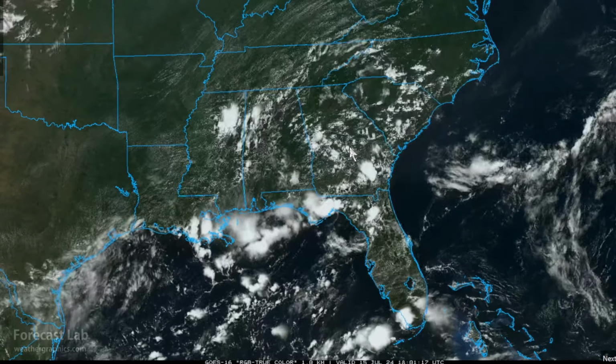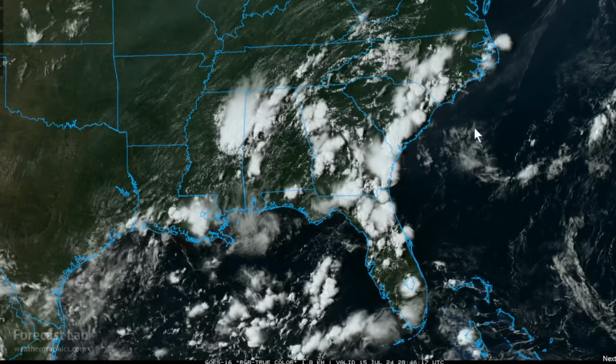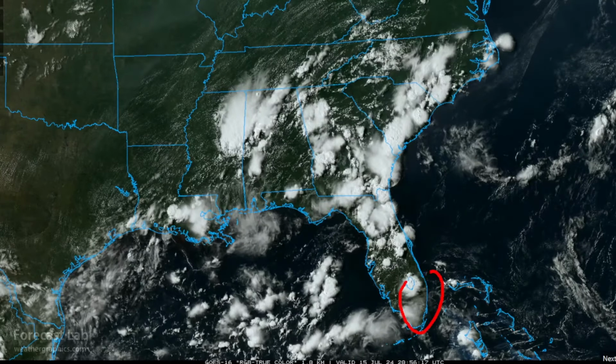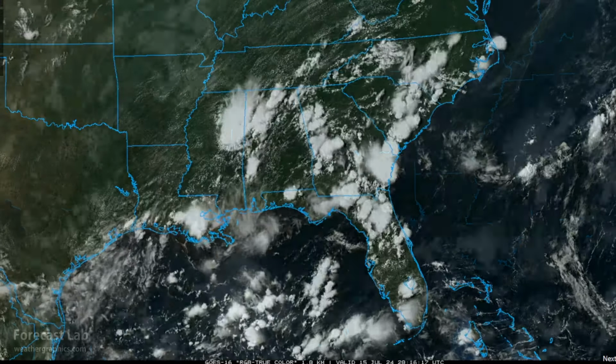Heat advisories and excessive heat warnings all down the coastal Carolinas. Heat indexes up to 111. Fayetteville, North Carolina, Greenville, it's going to be in this area here, and around 115 around Charleston, but the clouds are probably breaking that up a little bit. Heat advisories around Miami as well, and more heat advisories across central southern Alabama and the entire Mississippi River region. This entire area right there, heat indexes up into the upper 100s.